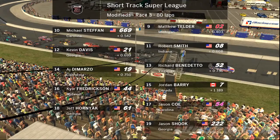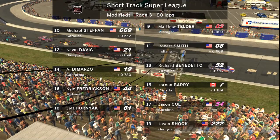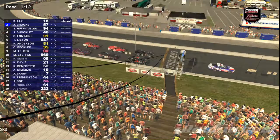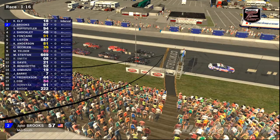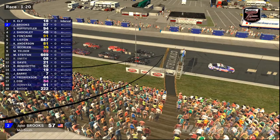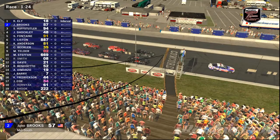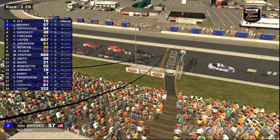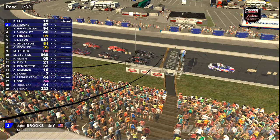19 drivers starting this race, folks. That means we have a good crowd. It also means that we are going to deal with back markers throughout this race here. And that'll probably shake things up a little bit. 80 laps here at the Concord, North Carolina Speedway. As said, a bit of an odd-shaped tri-oval, a little bit different from what we normally run on.